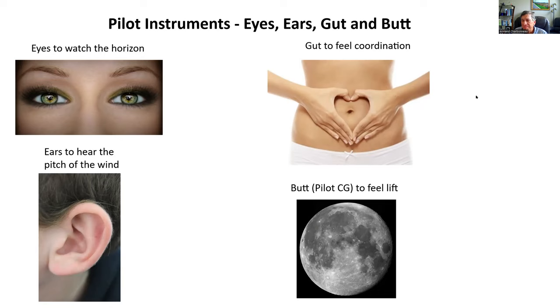So gut, your gut, feel coordination. Now, when I'm in the back of a glider training a student and they don't fly coordinated, it feels like somebody's pulling my stomach out to the side. So I know immediately when they're not coordinated. And I ask them to look at the yaw string and get coordinated. Gotta fly coordinated. You can't fly any other way.